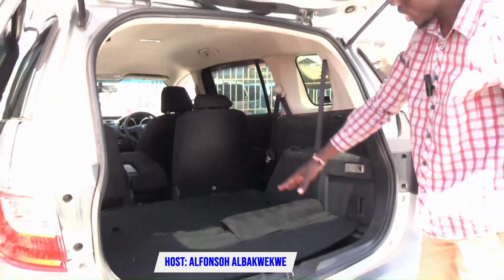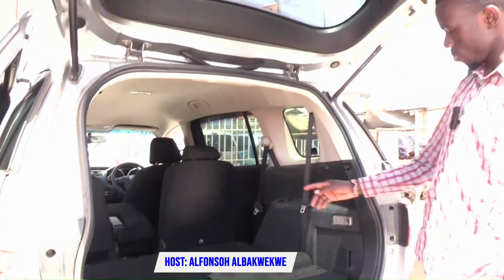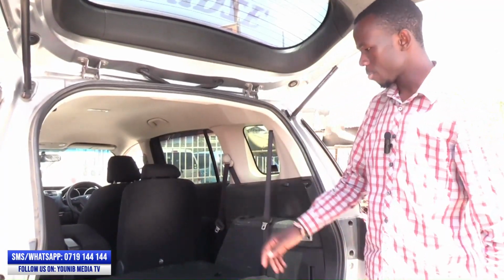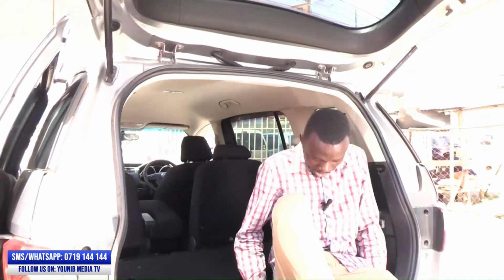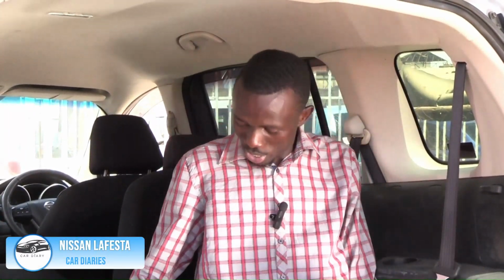So guys, if you retract the rear end seats, you can see how spacious this boot is. And now hapa sasa unaweza fanya mambo yako mzuri mzuri. That increases the boot space and inaweza beba, wacha tuone, leo ni kuwe the SI unit of boot space. How many Alfonso Albuquerques can fit here? We see, I think two Alfonso Albuquerques can be able to fit here.